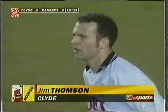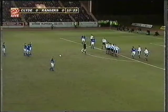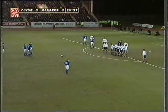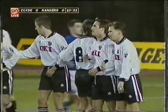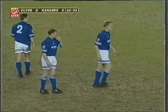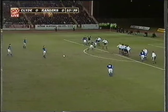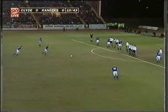Frustration there for Thompson. It was a nice touch by Van Bossen, in actual fact. He flicked it round the defender, went to go after it, and the referee had no option but to show the yellow card. This could be for Gascoigne. The referee ensuring the ball goes back. Van Bossen given his orders by Gascoigne. Did he leave this, I think, perhaps? Did he? No. Petric is also lining it up.